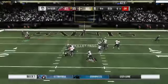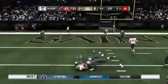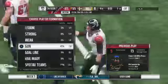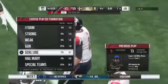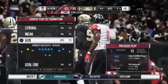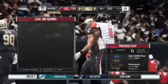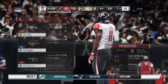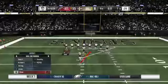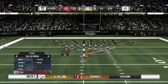A fake to Freeman. Now it's Ryan. The quick slant caught. And he'll be brought down right on the edge of the goal line at about the 1-yard line. A touchdown saving tackle there. Now it's 3rd and goal. Well, they've been so good on 3rd down all day long. Can they convert another here on 3rd and goal?